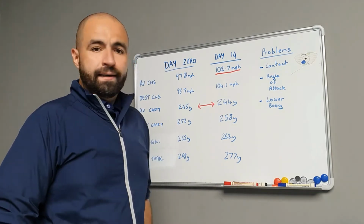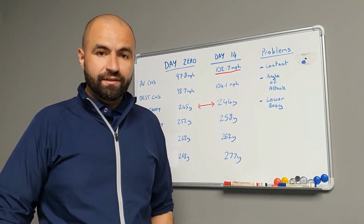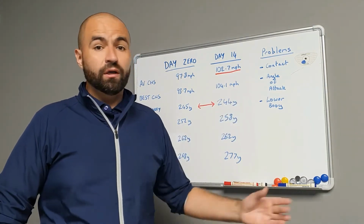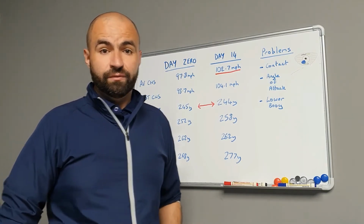So this week I've worked hard to complete my workouts. I've been practicing a few things on improving how I use my lower body. I'm not going to bore you too much with the details on that, but let's see if it's made any difference.